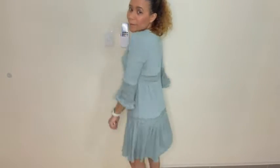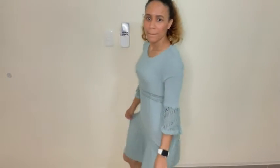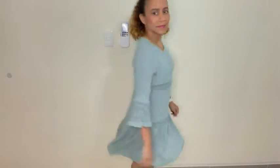I love how breezy it is. It's a little bit see-through, but not too much. If you wear something skin color or you can wear an underdress, it will be perfect. And I love that it's not super long, but it's not super short. So that is really, really cool.